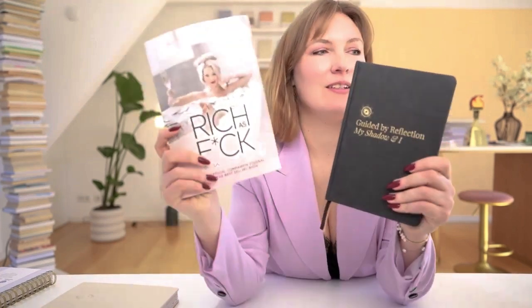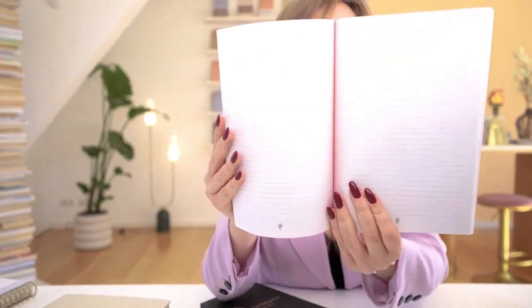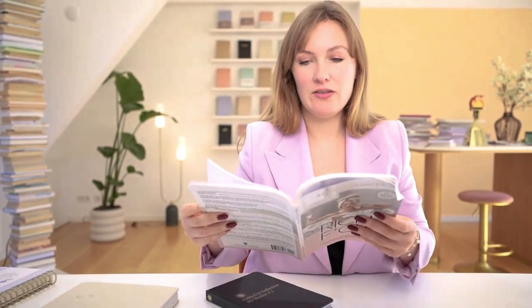And here I have two journals. This is the Ritz's Fact journal from Amanda Francis, and this is one of my own journals. This is a KDP product. It is still a journal. You can journal in it. It won't lay flat. It's not the greatest journaling experience, regardless of the content.